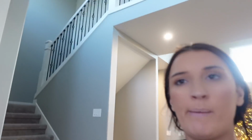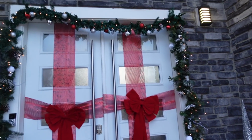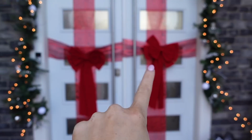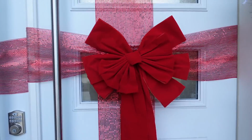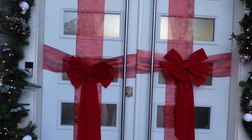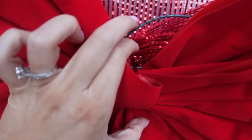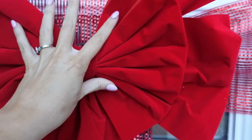Then I'll show you guys the outside first, of my porch. So this is my front porch decorations. I just realized that fell. But I have these bows instead of wreaths because I just thought it was really cute. I saw it on TikTok. I just wrapped some ribbon all the way around the door and then just tied these on with the little ties that it comes with. This one needs fixed a little bit. It was so windy last night.